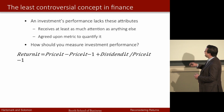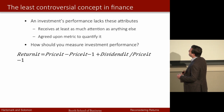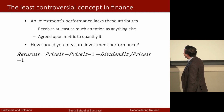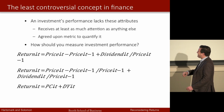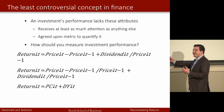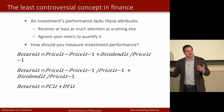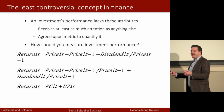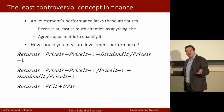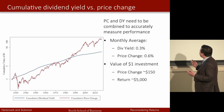Well, about the most boring thing you could put in a finance talk is a return definition, which is, of course, price minus lagged price plus the dividend, scaled. And let's see what happens if we do a little algebra. You could split that into a price change component and a dividend yield component separately. Now, of course, we know that that's not the right thing to do conceptually. When a stock pays a dividend, the price drops by roughly the amount of the dividend yield. So there's a mechanical relation, which is why we combine these together. Conceptually, it's wrong to split them, and economically, it's actually important too.